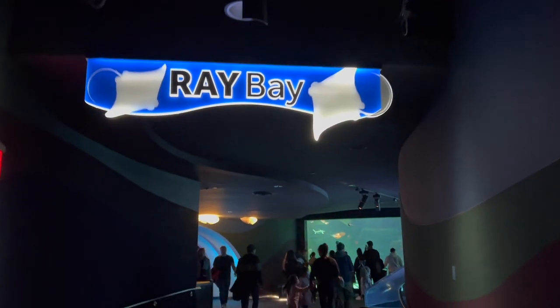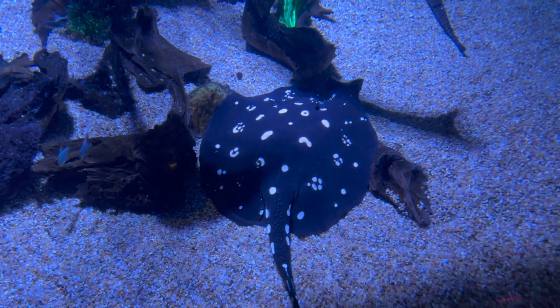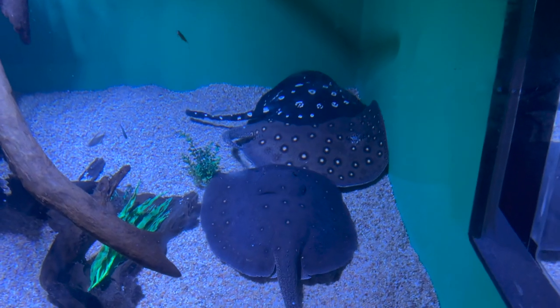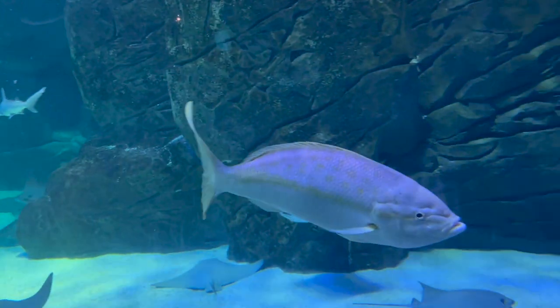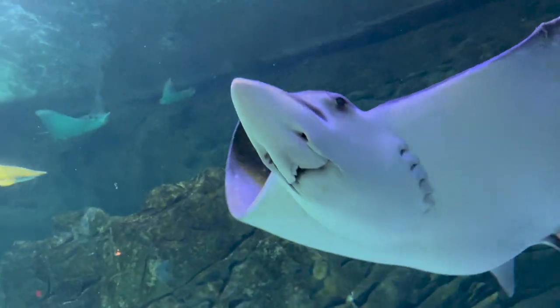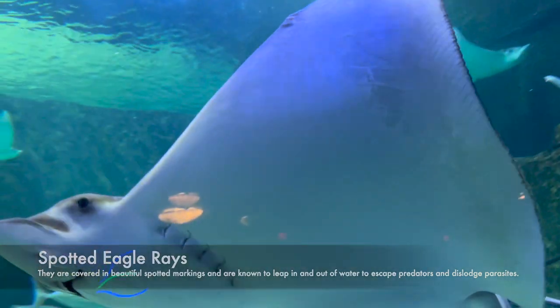In the Ray Bay section, discover the world of different species of stingrays in Ray Bay Gallery, which is one of the largest exhibits with over 350,000 liters of water. It features different species of stingrays like spotted eagle rays, cow nose rays, southern stingray, rough tail ray, ocellate river stingray, and one species of shark, bonnet head shark.